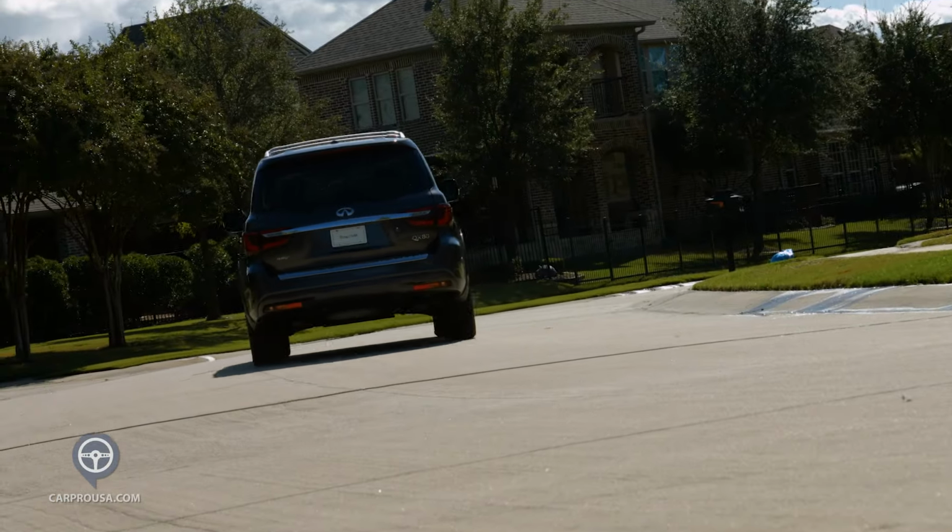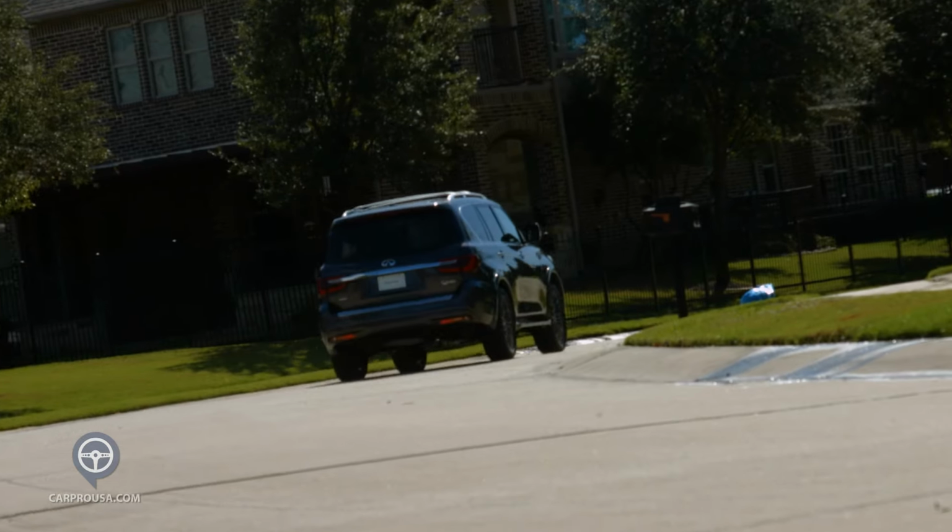QX80 comes with very advanced safety features, including forward emergency braking with collision warning, blind spot monitoring, adaptive cruise control, lane departure warning, LED lights all around, and a lot more.